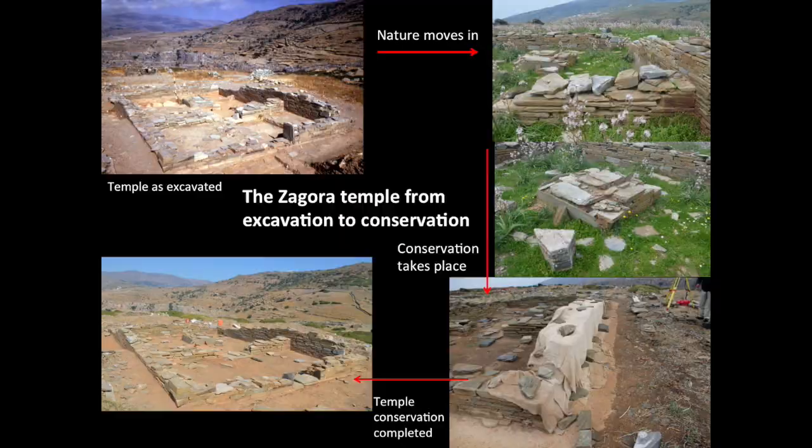I put this slide in to show you the process from excavation through to conservation. So at the top there, you've got the temple, the archaic temple, as it was excavated by Professor Kambitoglu's team some 40-odd years ago. As over the decades, nature had moved in. We're looking on the interior of the temple here. This is the altar. Nature has very clearly moved in. You can see the plants growing right up. And even into, we actually had to move, already we've removed plants from growing inside the altar there, through to the conservation actually taking place.